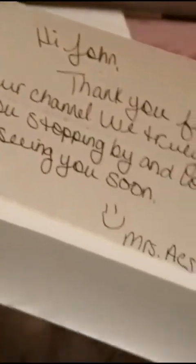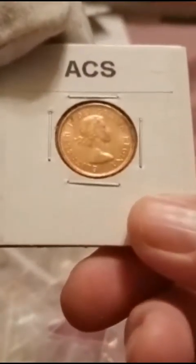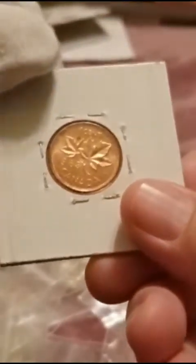So anyway, from ACS, this, I think, was just a stream prize. As always, a wonderful note from Mrs. ACS. And let's see what we got here. So we have a very nice 1963 Canadian penny. Isn't that beautiful? 1963 Canadian penny. Thank you, ACS and Mrs. ACS, for sending that wonderful penny.